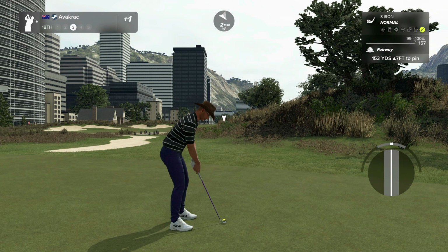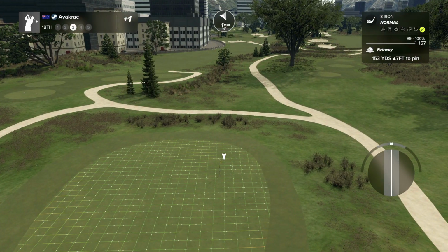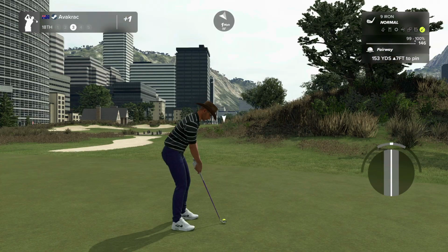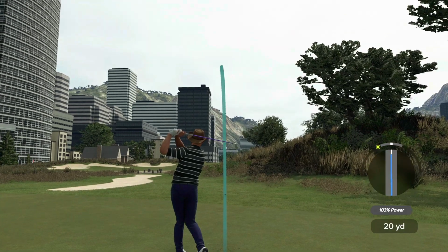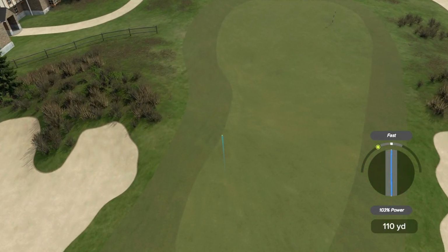Jeez, it just feels like every par 5 I've screwed up. Like, I could see it now. What about the rest of the holes? All right, 153. Oh, I need one mile. Oh, I swung the shit out of that, eh? Oh, God, did I swing at that.